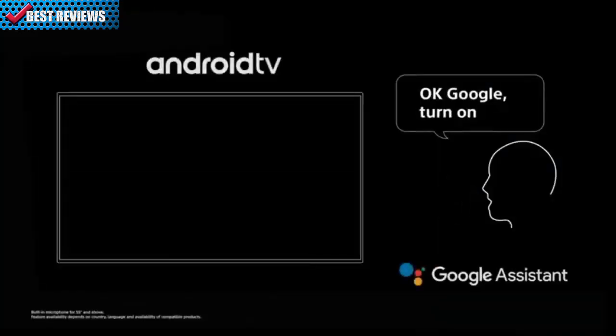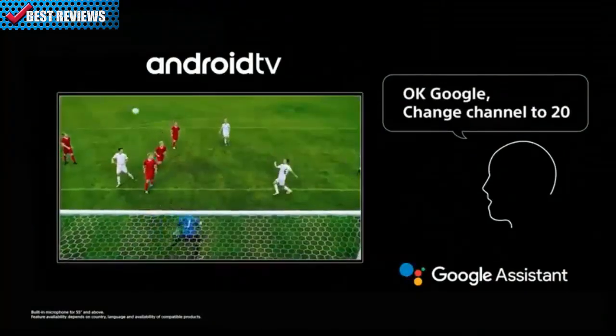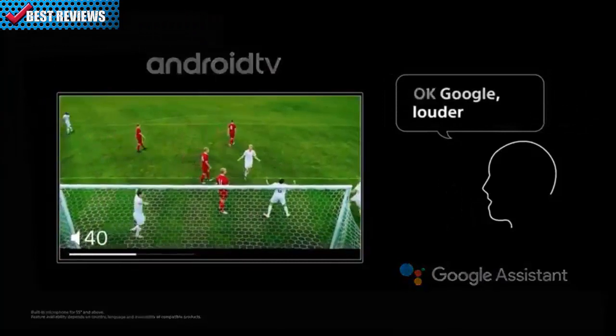Finally, with a high-performance chipset, you get fast, effortless access to all your favorite content on Sony's Android TV. Use our built-in microphone and Google Assistant to find entertainment and control your TV and other smart devices by talking to the screen. Explore over 5,000 apps available from the Google Play Store, and with Google Chromecast and Apple AirPlay, you can cast from your iPhone, iPad, Android device or laptop straight to your TV.